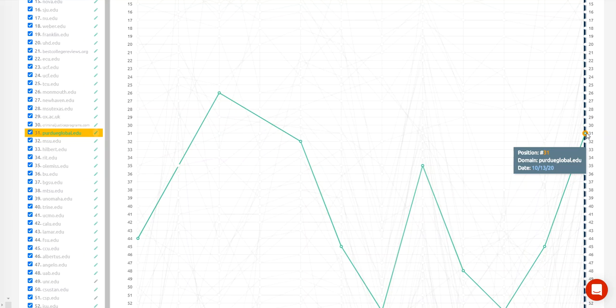So if I was Purdue and I was somebody sitting in the marketing department in organic, or just maybe higher up in the marketing department, I would really want to know, how can I move my site up? Now, maybe they're not trying to rank for this particular keyword, but nonetheless, this is how you would use SERPWOO and Zora to actually move Purdue up for the keyword Masters in Criminal Justice.